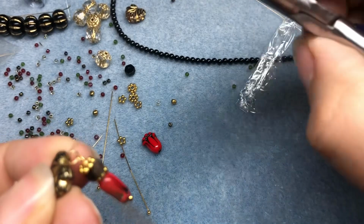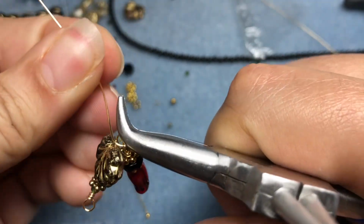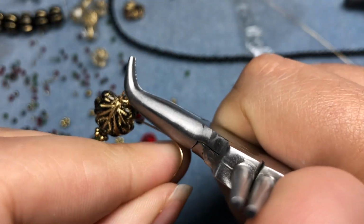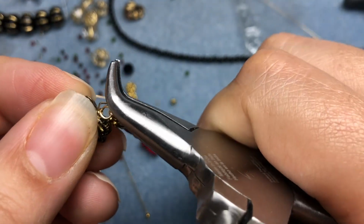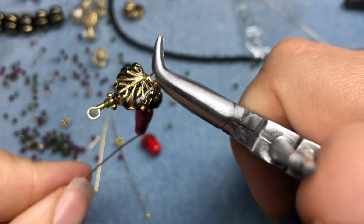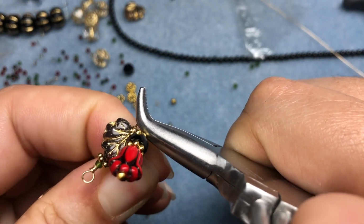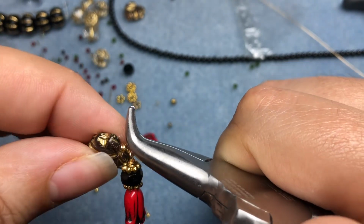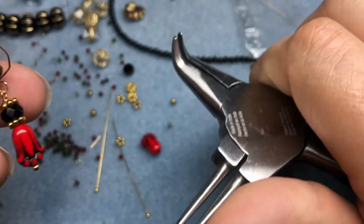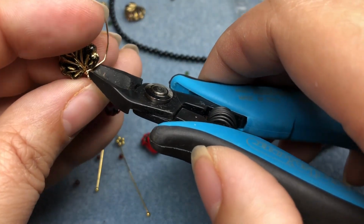If you're not comfortable with wire wrapping, that's okay. Just do simple loops with thicker wire. Because if you do a simple loop with a 24 gauge wire, most of the time it's not going to be sturdy enough for it to hold its shape for very long. I feel like it'll unbend or the loops will come undone and you'll have beads all over the place. All right, so go ahead and snip that off.